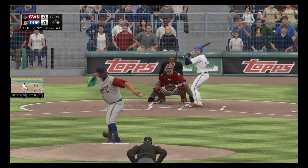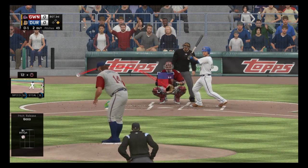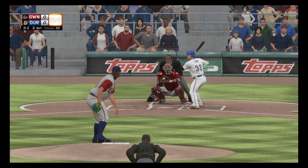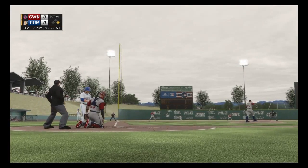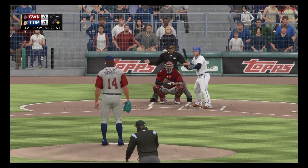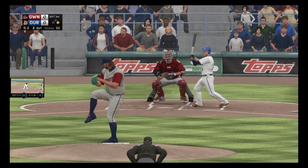Standing in now, Steven Sung. Yes, he'll take a look at a slider here that finds the zone for strike 1. Curveball there. This one touching 77 miles an hour. 2 strikes. Well, no taking now. He's going to have to swing the bat. Bottom of inning number 3. 0-0 our score.